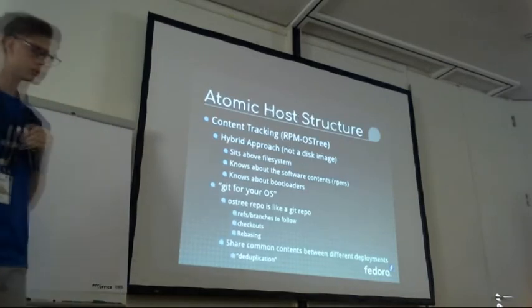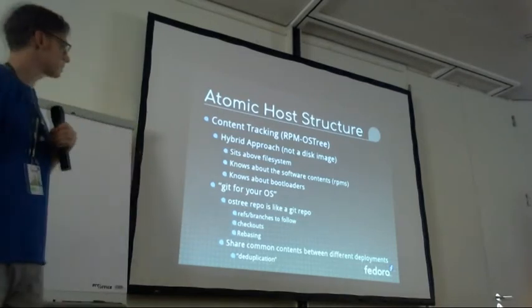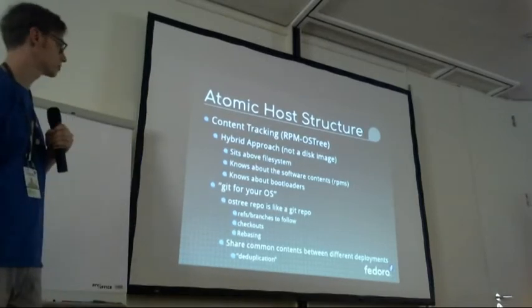Okay, the structure of Atomic Host. I mentioned the image-based update system. So basically we created rpm-ostree. It actually existed before Atomic Host, but this was quite a good use of it.